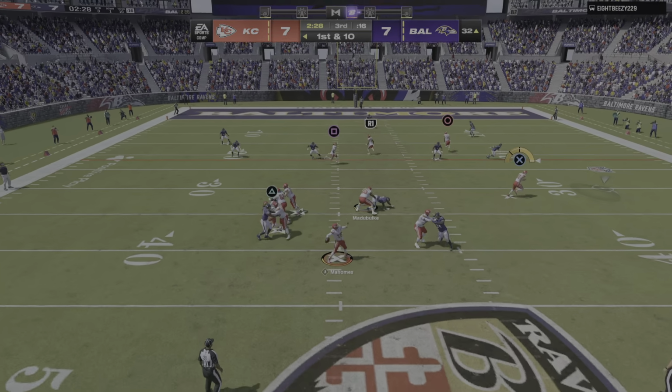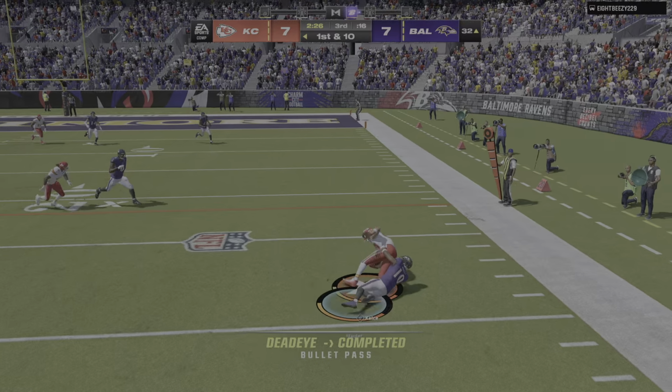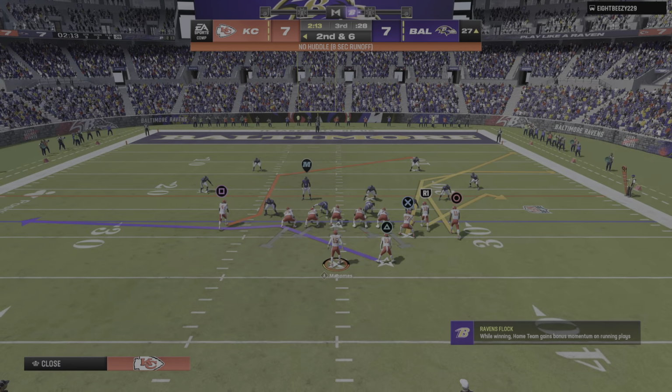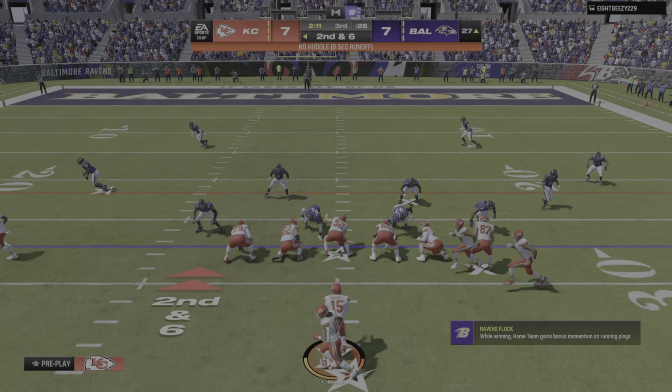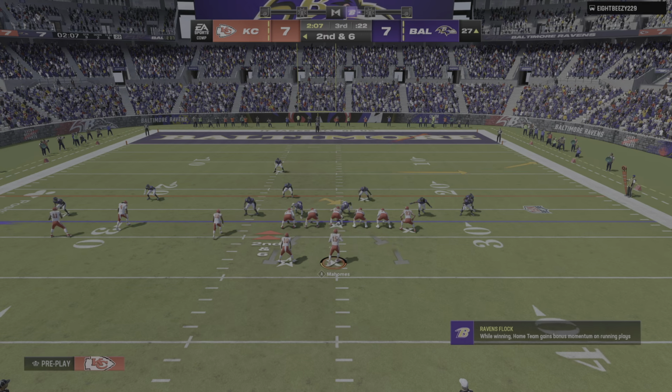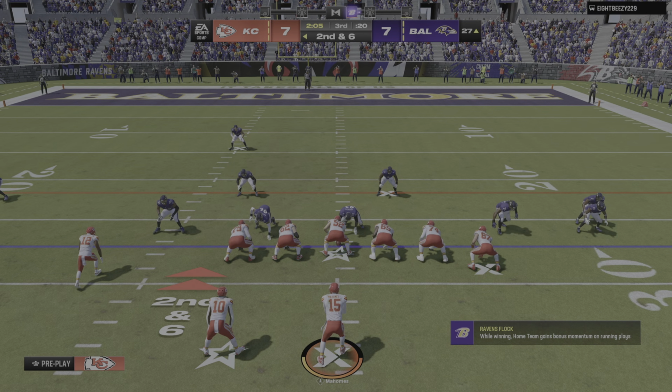On play action, it's Mahomes. Pitch and catch here to Travis Kelce. It'll go as a gain of 4, and it'll be second down. And now it looks like they're going to be in the hurry-up. It's now 2nd and 6 at the 27-yard line.